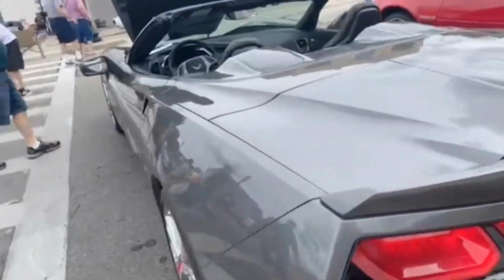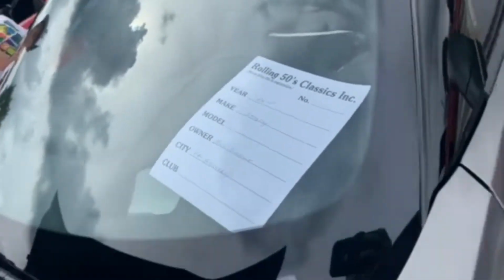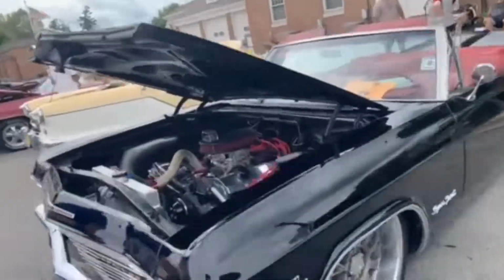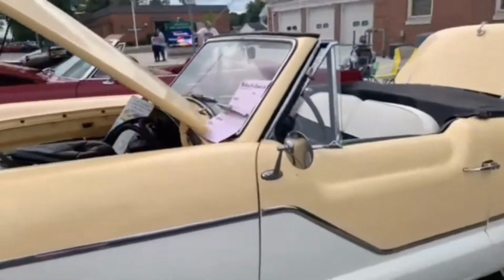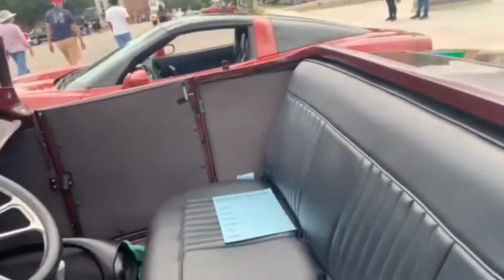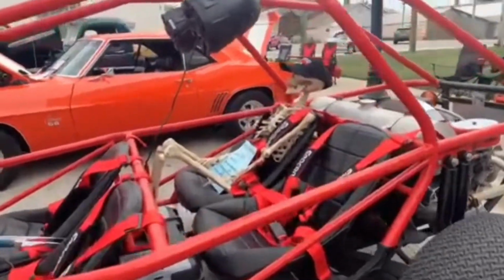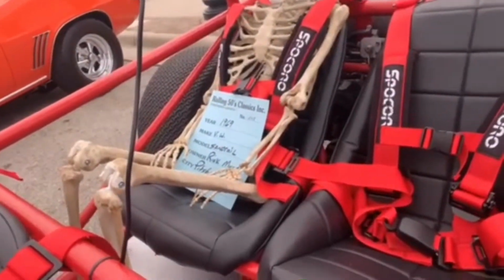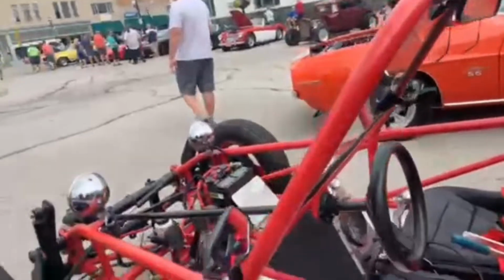Corvette. I don't know what year it is. Corvette. Look how big that car is. Yeah, I know. It's huge. Oh my God. This is little. 1960. There is something we're looking for. Did you see that? 1969. Fine.